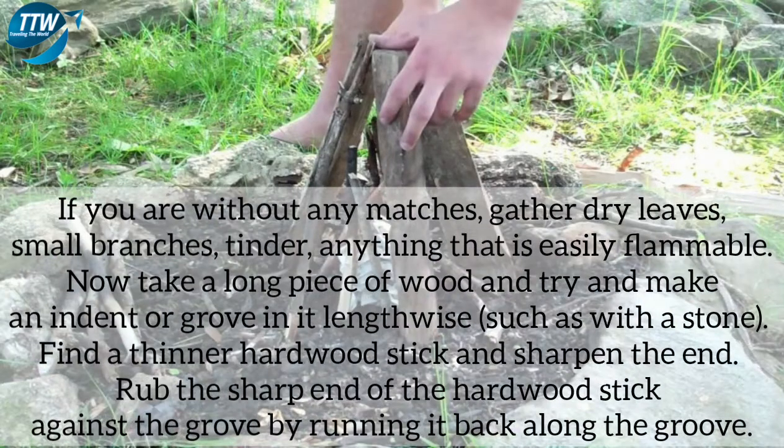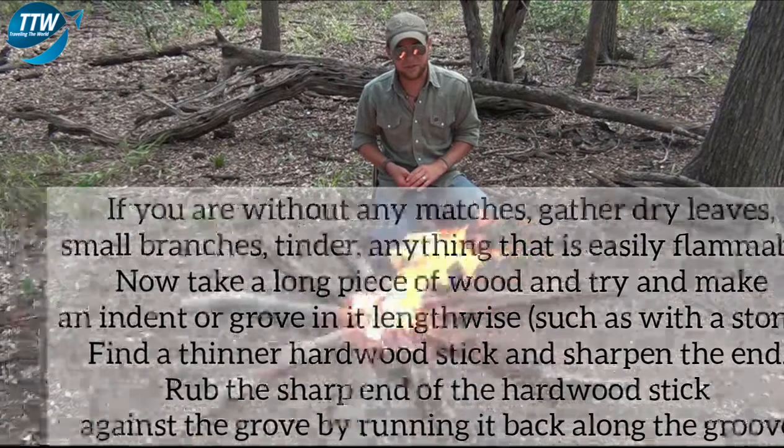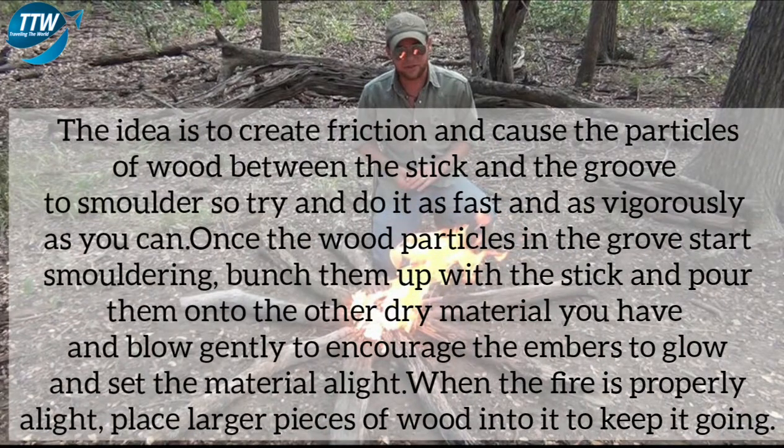If you are without any matches, gather dry leaves, small branches, tinder, anything that is easily flammable. Now take a long piece of wood and try to make an indent or groove in it lengthwise, such as with a stone. Find a thinner hardwood stick and sharpen the end. Rub the sharp end of the hardwood stick back and forth along the groove. The idea is to create friction and cause the particles of wood between the stick and the groove to smolder, so try to do it as fast and as vigorously as you can.